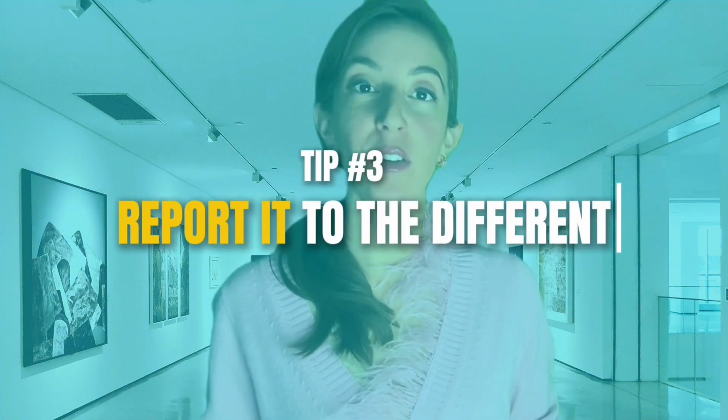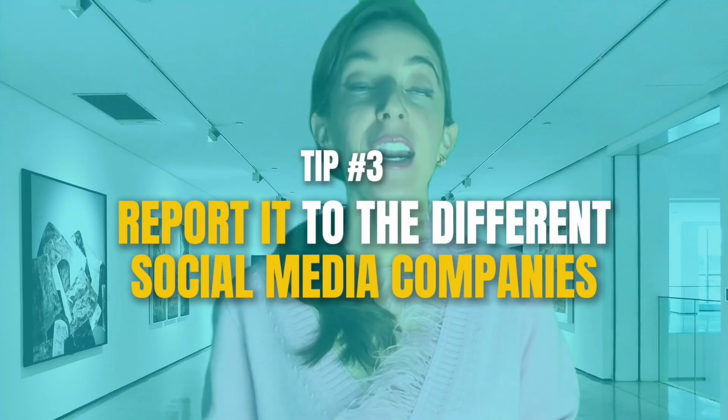Number 3. Another way to protect your artwork online is to report it to the different social media companies if that is where the art was taken. So for example, if you posted the image on Facebook and someone took it from Facebook and then posted it as their own, then you could report them on Facebook.